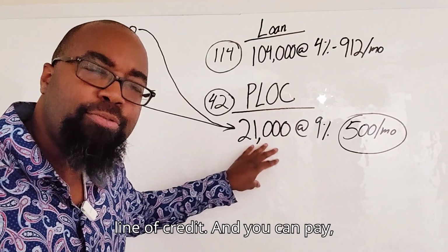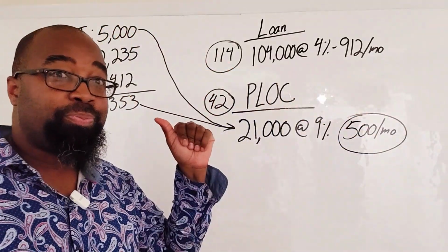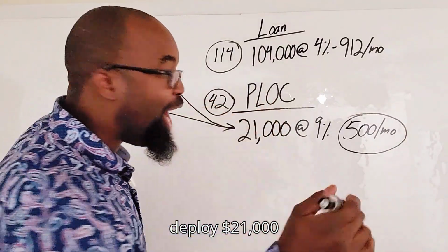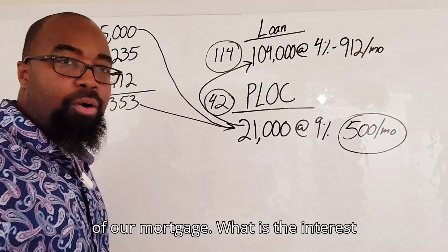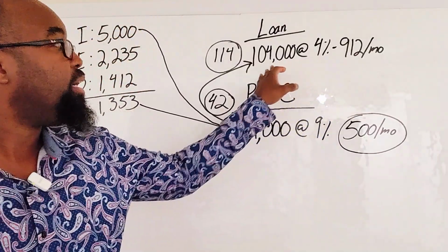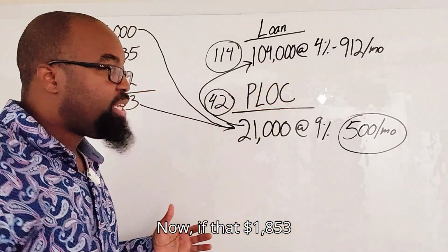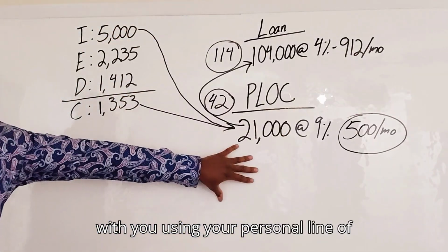See, this is a personal line of credit, and you can pay, borrow, pay, borrow. And now that we have this to the full, we're going to deploy $21,000 towards the principal of our mortgage. What is the interest rate going to eat off of on this? $83,000 versus $104,000.